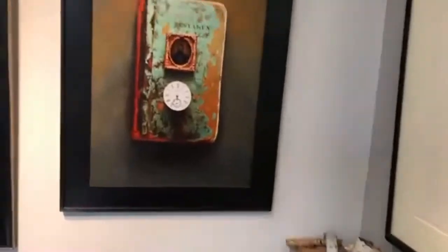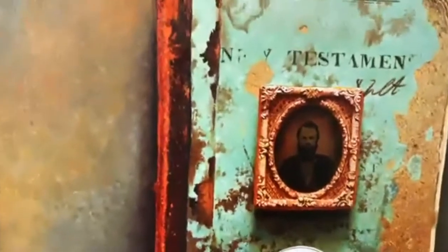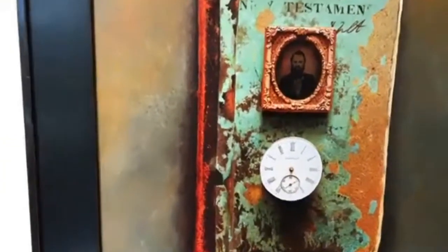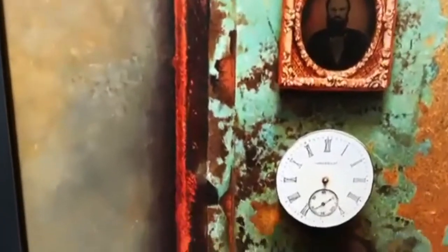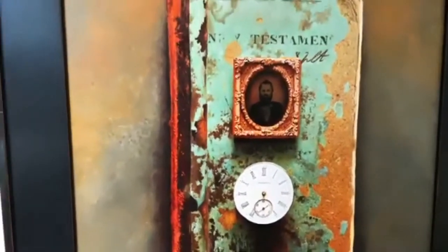This is an old watch. Getting in here. Here we go. It's an old watch face with a picture of a man from the Civil War over here on an old book called New Testament. So this kind of tells the story of a man that we don't really know who he was, and maybe some connection with time and an Old Testament.